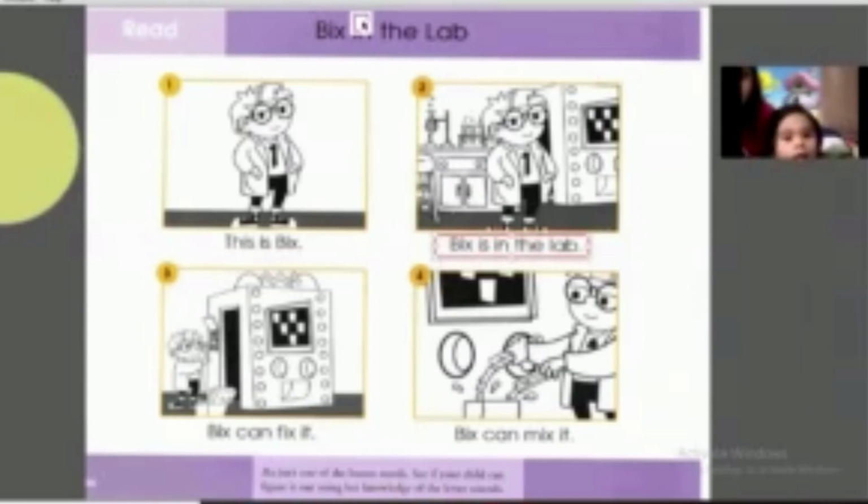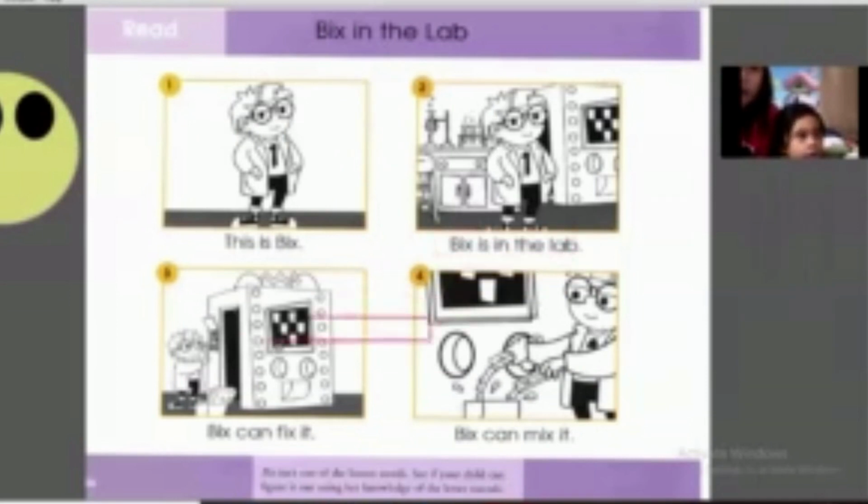Where is Mix? Mix is in the lab. Lab, not love. Lab. I want to make it. No. We have to read first. How can I make the mouth? Okay, now you read this. This one. You read this. I will let you make the mouth and the nose later. You read, go.